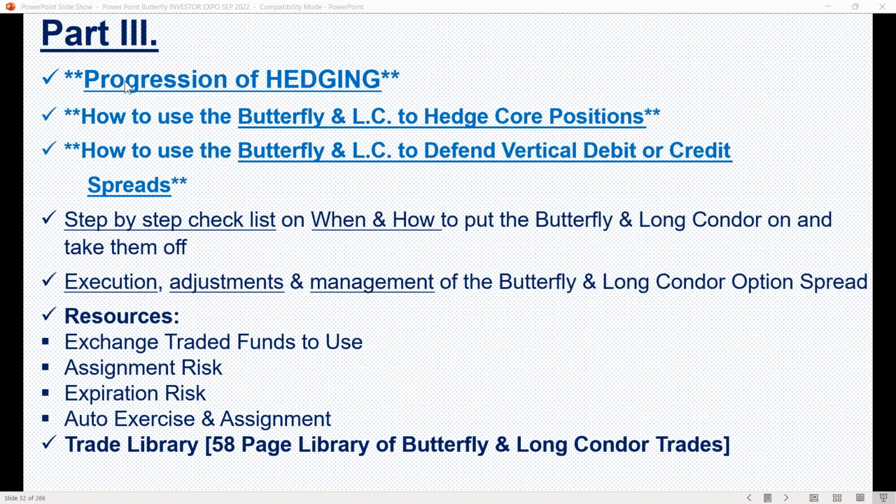And then hedging. Okay, so another big part is part 3, and this is where the course is just hedging. So how can you hedge a core position, or how can you hedge that credit spread? I'll teach you in this course how to hedge credit spreads using a butterfly defense. We've got a step-by-step checklist in the course: when to put on the butterfly, take it off, execution, adjustments, resources. I give you assignment risk, expiration risk, all that good stuff in a 58-page trading library.